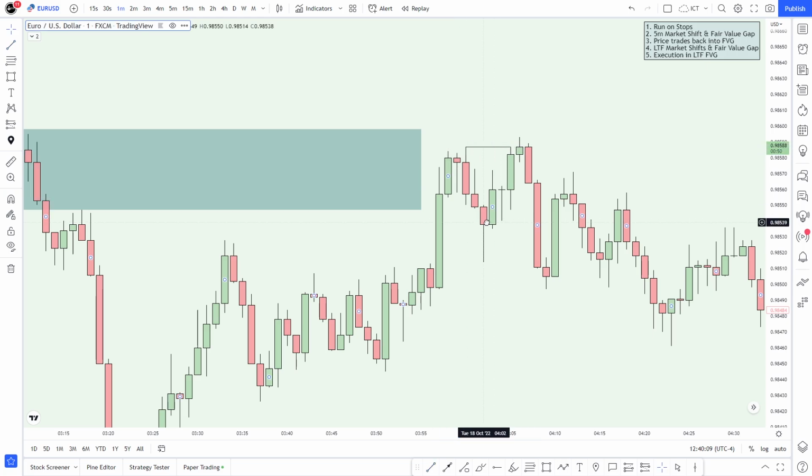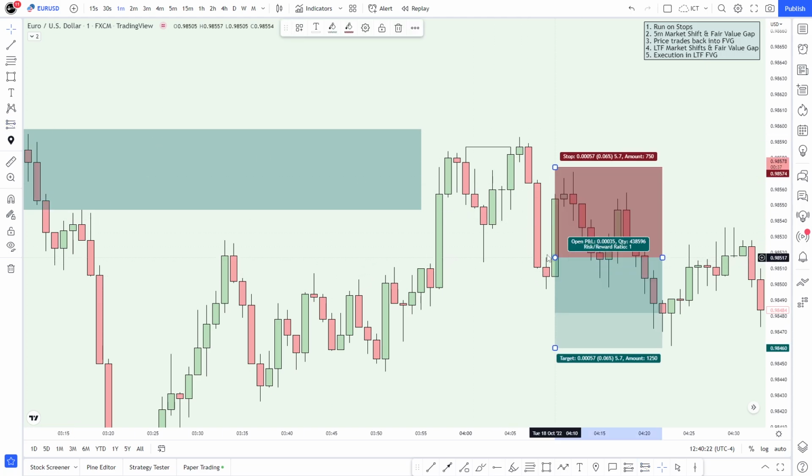High is taken as buy side liquidity. Do we see aggression? We definitely do, right? We're waiting for market shift and a fair value gap. We see an aggressive move lower, market shift, fair value gap in here, fair value gap in here. Either way, you could have executed on this fair value gap, which is valid, right?